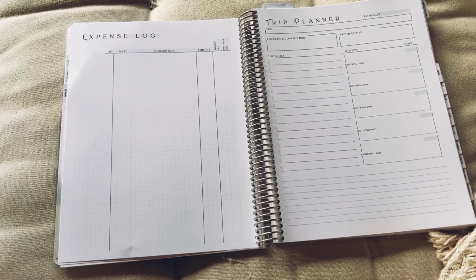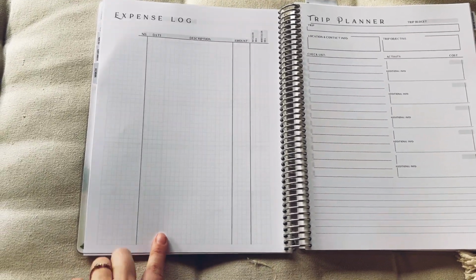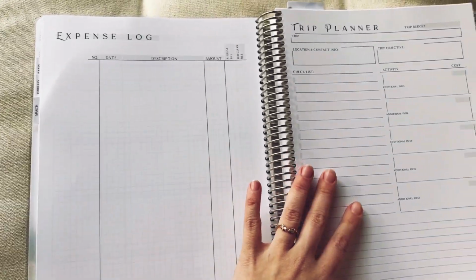What I love, these are my 2 favorite pages. I'm bending it. Don't bother anyone else. That could be for me, could be for my daughter. Anyway, these are my 2 favorite pages.